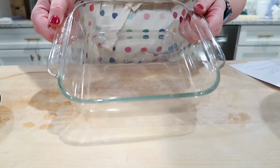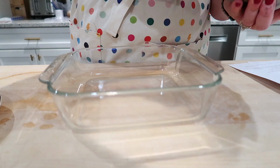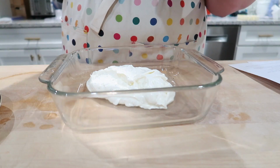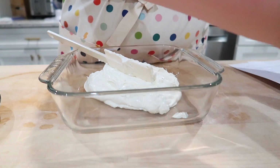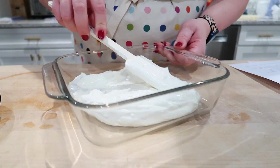Okay, so I've got a square baking dish here. I think this is an 8x8. You can use a plate if you want to. Basically, this is a layered dip, so you're going to spread out the cream cheese sour cream mixture on the bottom, and then we're gonna top this with some cocktail sauce and some chopped shrimp and some green onions, and it is delicious with Ritz crackers.